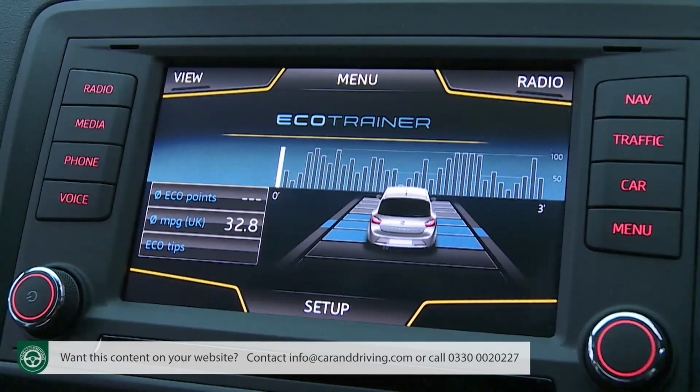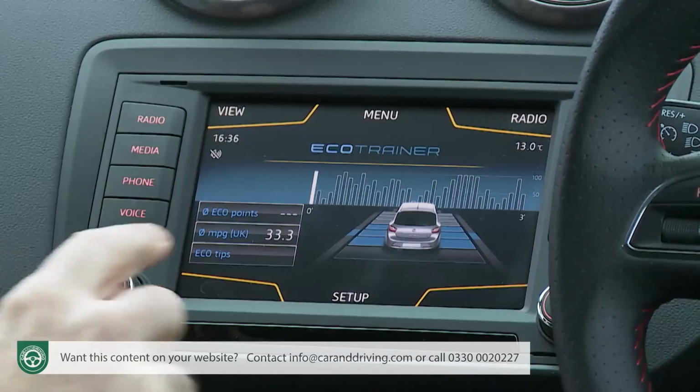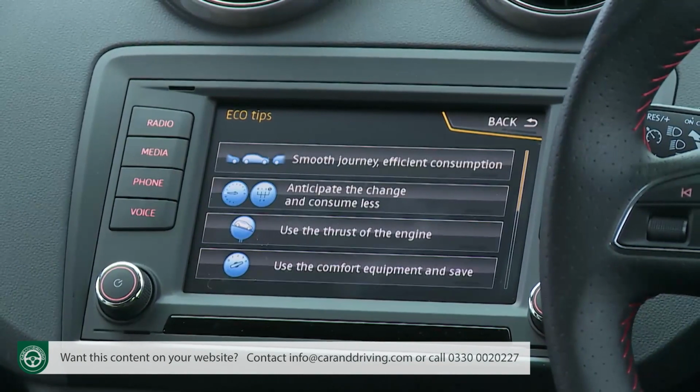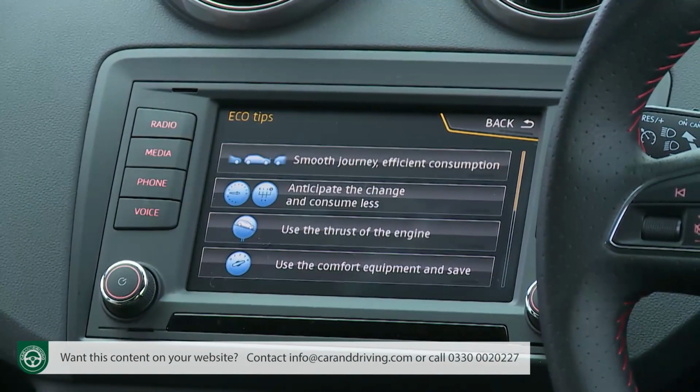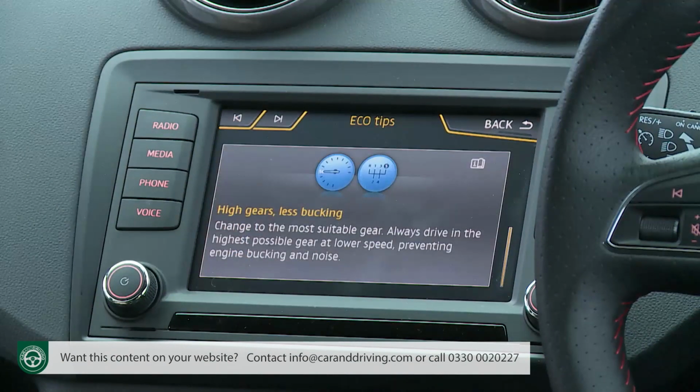It's like being back at school, isn't it? The results of your efforts are then visualised on a graphical Eco Points overview screen. The fuel consumption figures can be graphically demonstrated on a similar consumption overview screen. And you can also ask the Eco Trainer for efficiency tips, although personally I wouldn't, because most of them, to be frank, are rather blindingly obvious. Things like always drive in the highest possible gear and keep your speed constant.